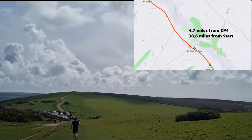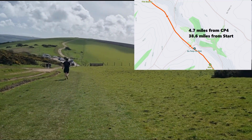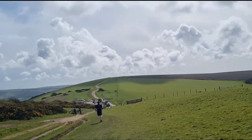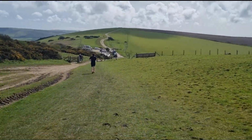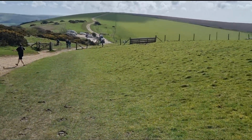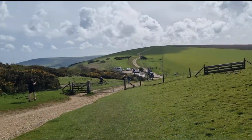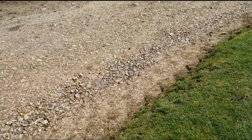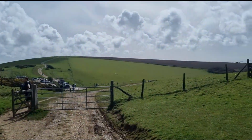It's heading down into Bo Peep car park, which is 4.5, 4.75 miles after checkpoint 4, so it's about 38, 39 miles, I think, maybe even 40 into the actual race. I'll have to work that out later and then stick it in the comments up in the corner of the screen or something. Right, now I don't want to fall down here or trip. It's only 2 weeks to the race, I can't afford it.